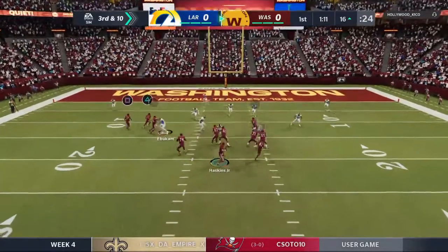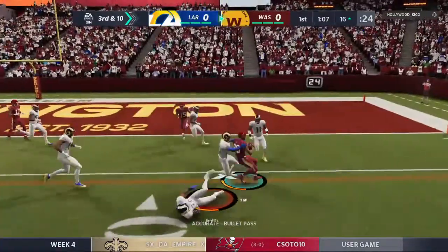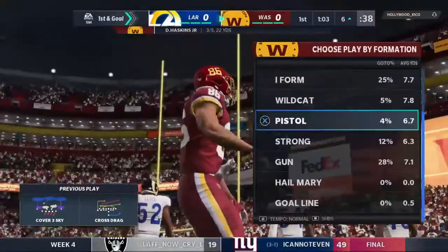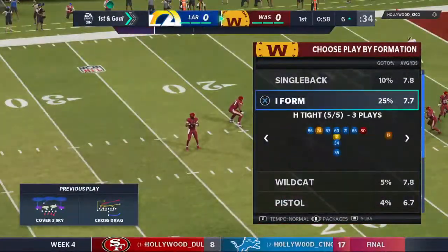It's 3rd and 10. From the gun, Haskins on 3rd down. That's complete right around the 8. And he will be brought down at about the 6-yard line. They're able to convert on third down, and that sets up a 1st and goal.